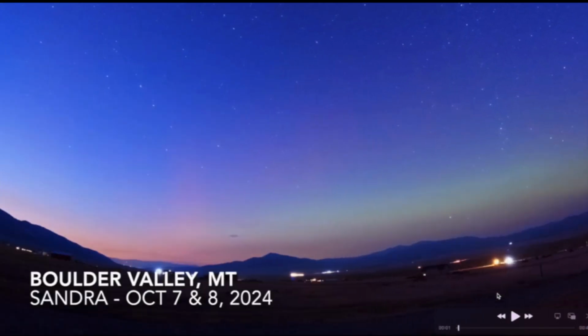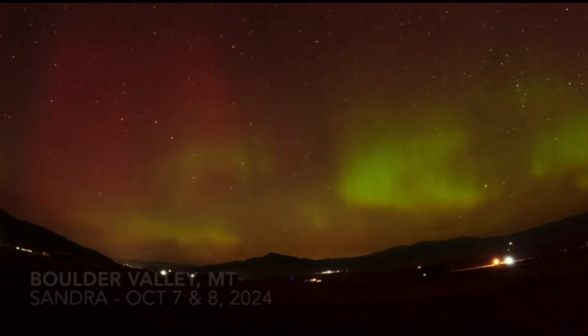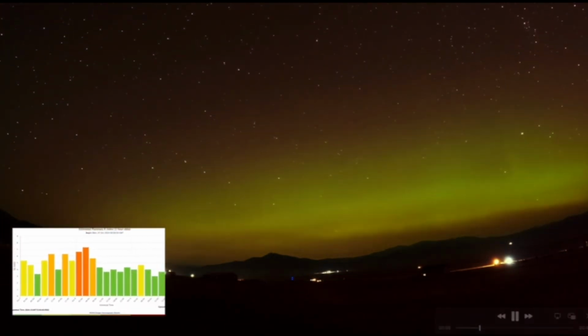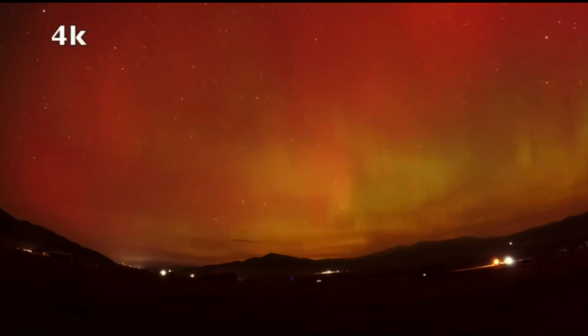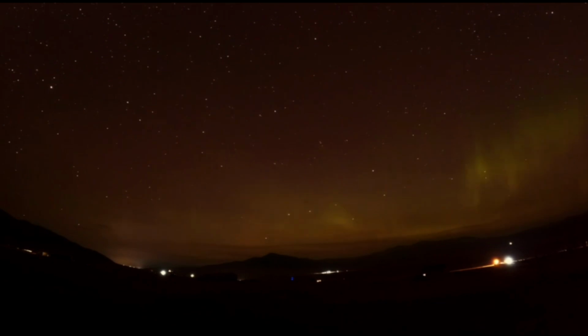Here's what happened on the night of October 7th into October 8th. Sandra out of Boulder Valley, Montana, recorded this time lapse of the entire night. Auroras danced through the nighttime sky, green, red, gold at times from the geomagnetic storm. This is in 4K, by the way, and this was a moderate geomagnetic storm.